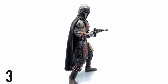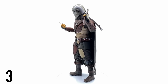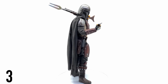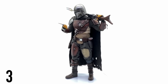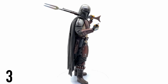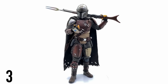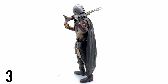Taking the bronze spot, aka number 3, we have the Durasteel Mandalorian. This guy is literally a work of art. It's a lot of people's favorite Mandalorian figure, and I can tell why. It's chock full of detail, comes with some really awesome accessories, and the outfit design, oh my goodness, it tells a story. It doesn't even have to be doing anything. He can literally just be standing there, and the asymmetrical design of the armor, plus all of that dirt and grime over the top, really does steal the show.